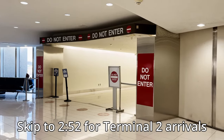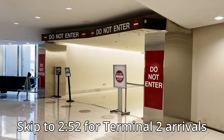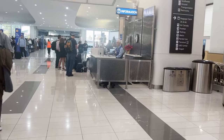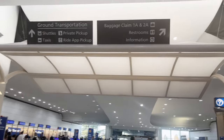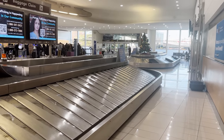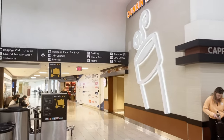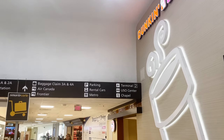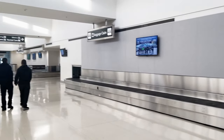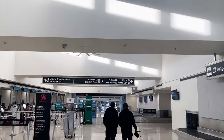When arriving at Terminal 1, you will exit here from the secure zone and naturally follow the signs towards exit and baggage claim. If you have any bags to claim, you're going to follow the signs to the appropriate baggage claim, which are right here, and then you're going to turn around and come this way towards Metro. You will pass by the Air Canada check-in tower and the other two baggage claims and continue following signs for the Metro.